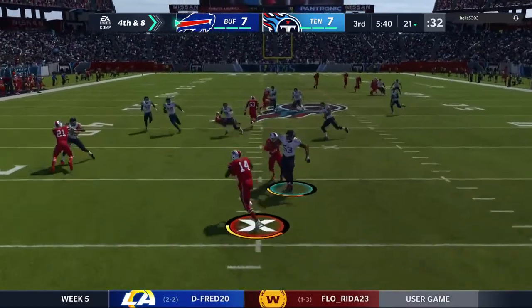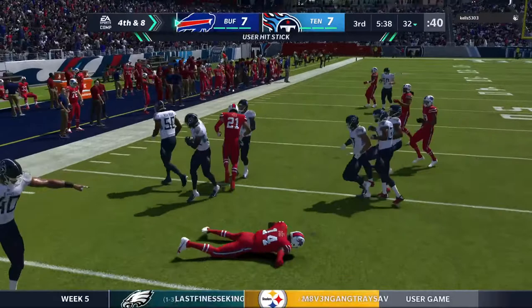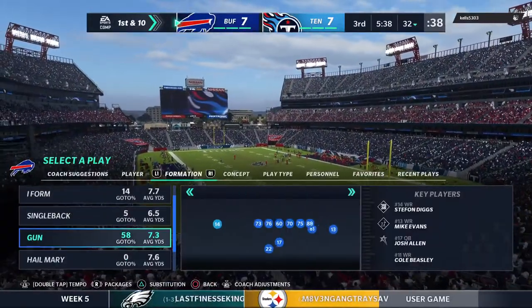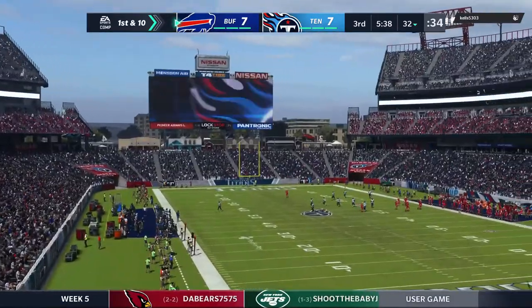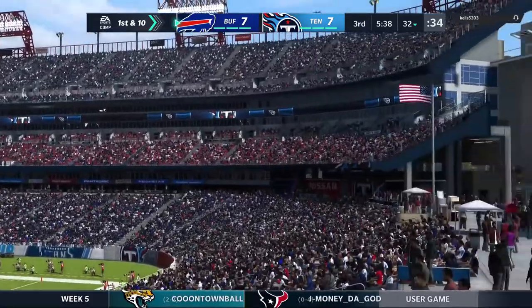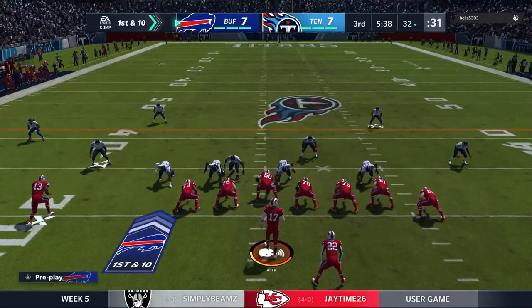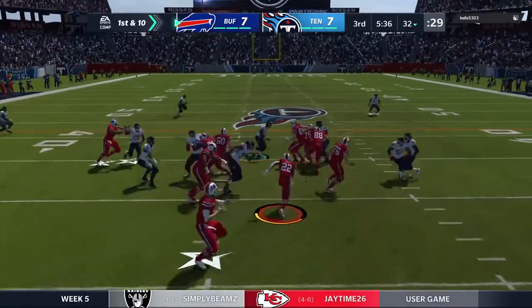This is taken at the 18. So a good punt there, but a very strong 14-yard return. And the Bills will take over the football with a first and 10. The Bills come to the line to start their next drive. Their defense did its job, yielded no points. Now it's the offense's turn.